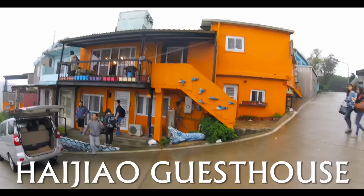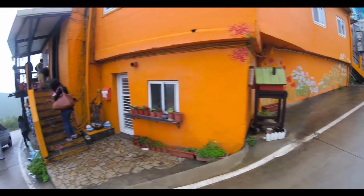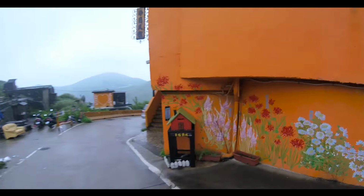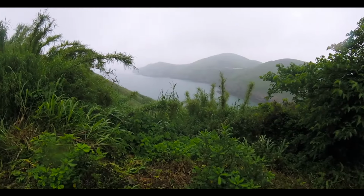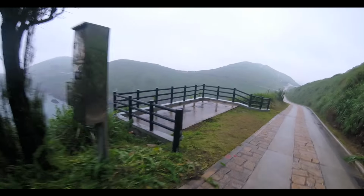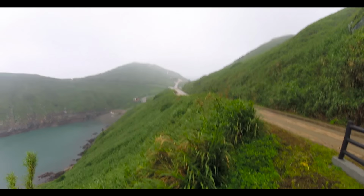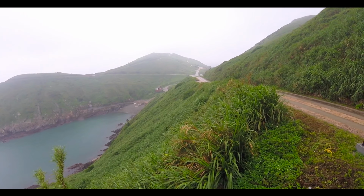Guesthouse for today. It's very orange. You can see, ooh, beautiful scenery. This is our guest house, and here is a scenic lookout. Cool. I like it already in Dongyin. Over there, somewhere, is the northernmost point of Taiwan. I think we'll go there a bit later.